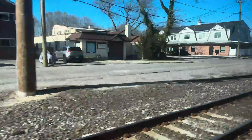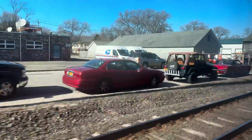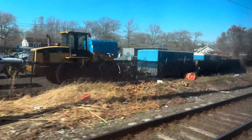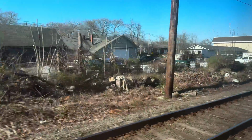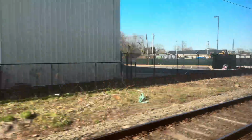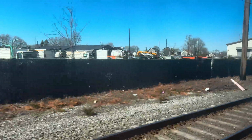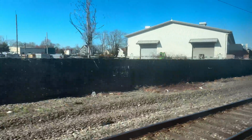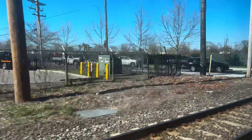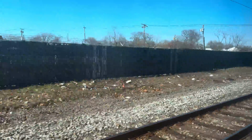That was the Windsor Avenue crossing in the pleasant hamlet of Brightwaters. During the summer months, I often ride my bicycle out here and sit by the crossing to watch the action. It's about a 12-mile round trip from my house. That's the Clinton Avenue crossing, followed by 5th Avenue.